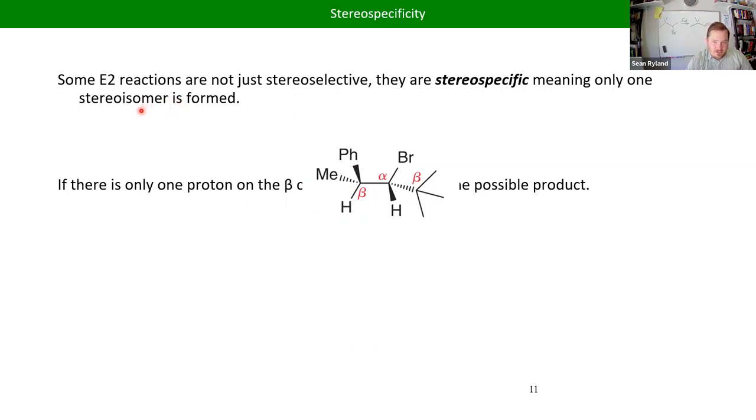And occasionally we wind up with E2 reactions that aren't just stereoselective. Stereoselective means that we favor one stereoisomer over the other. Occasionally, they're actually stereospecific, which means that you don't get a mixture of the two possibilities favoring one over the other. You only get one stereoisomer.